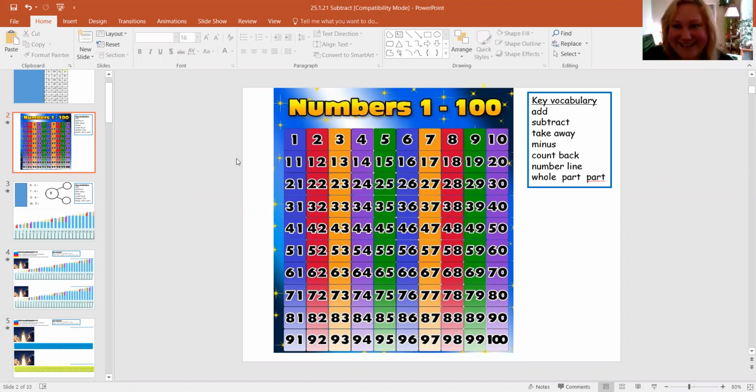Let's count in tens. That's my purple column here. 0, 10, 20, 30, 40, 50, 60, 70, 80, 90, 100. It's not on there, but let's carry on. 110, 120, 130, 140, 150, 160, 170, 180, 190, 200, and we would carry on.